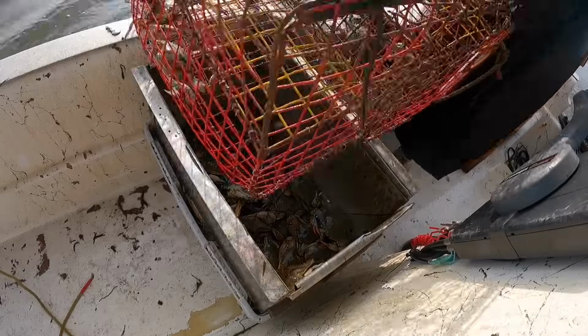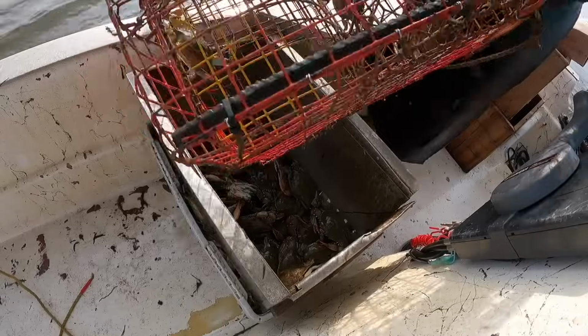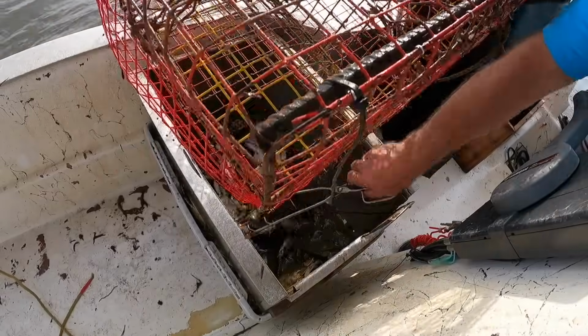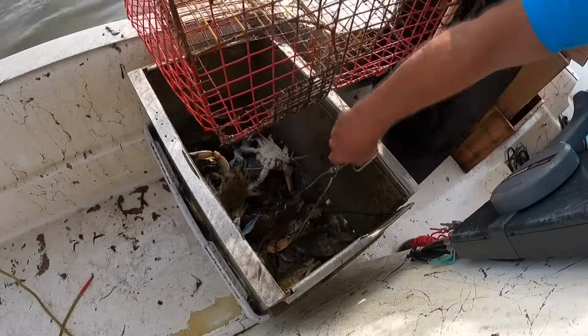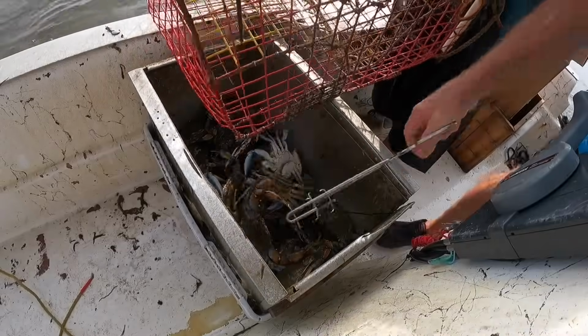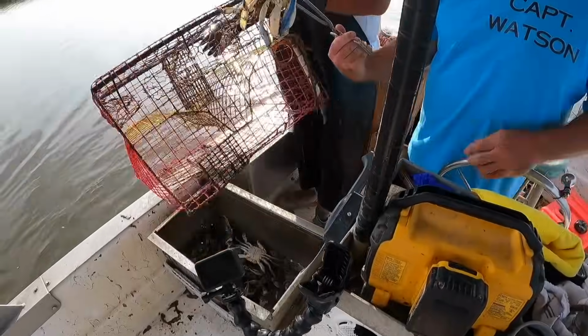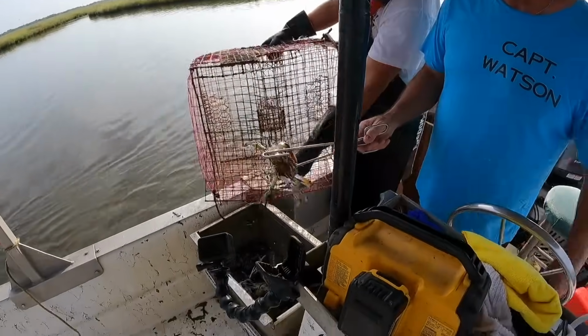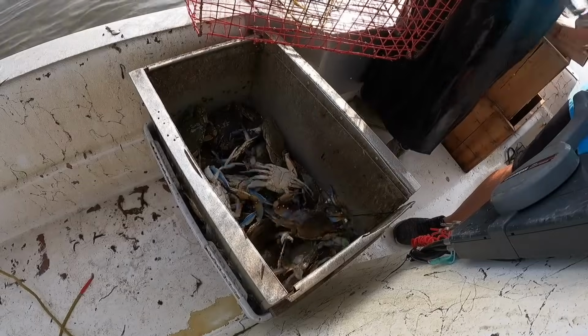See, last week it was small. Smaller and light. I mean, they look real nice to me. Yeah, oh yeah, you can tell. You can look at it and see. See the color on it? Yes. Yeah, that's a good crab. See that? Is that a 1 or probably a 2? That's about a 1. It's borderline. Yeah, he's close.